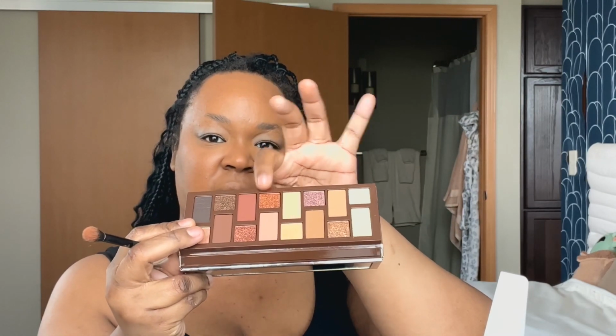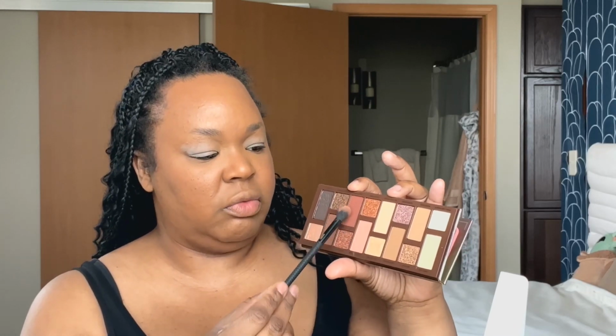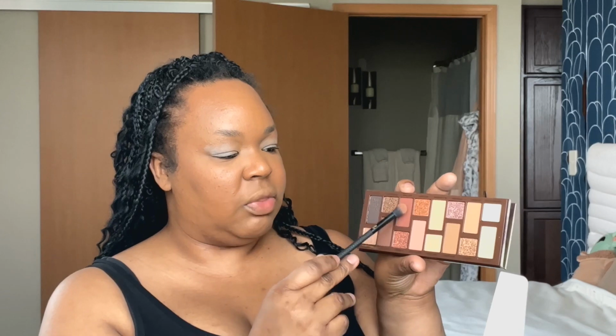So I think I'm going to go in probably in this area right here. That looks a little bit more red, I think, than it actually is on camera. Maybe that's a little bit more true. So I think I'm going to stay in this area here. I'm just going to go in with this one. Oh, it looks so pretty. It's pretty soft. I'm gonna have to build that up a little bit. That one gave me a little bit more pigment.